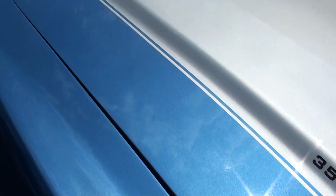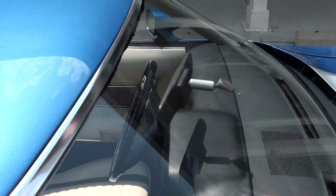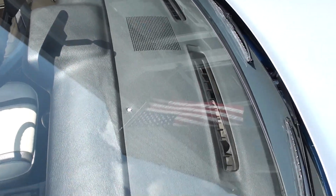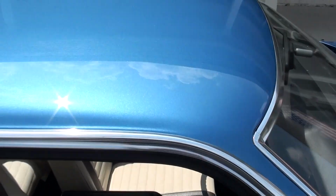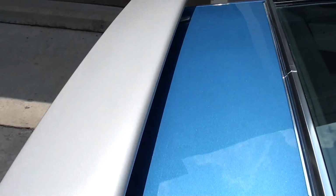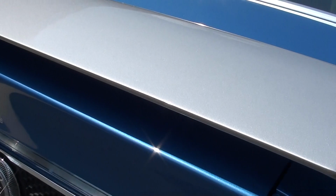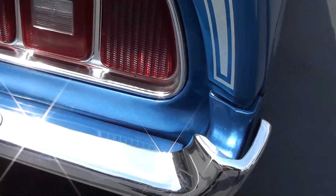Love the color combination. Man, it just really jumps out at me. It's got the factory Ram Air hood. Yeah, this is just a pretty, pretty car, man. I haven't driven it yet. I know Jay has. Jay said it really goes down the road good. I bought this car from a good buddy of mine, Scott. I bought a ton of cars from him, and he knows a nice car.